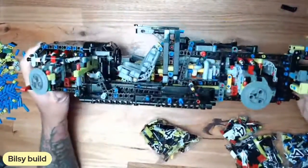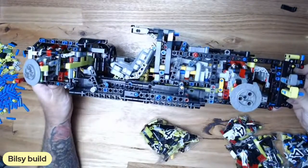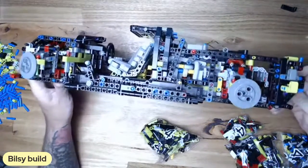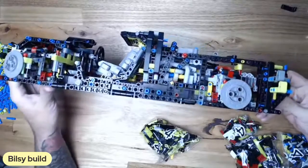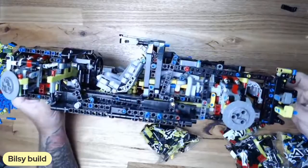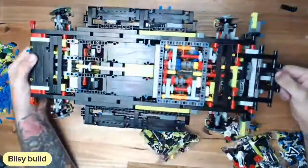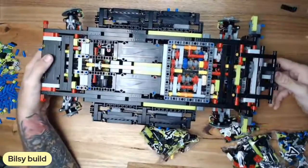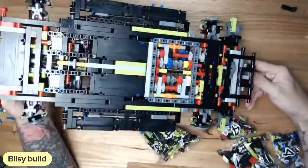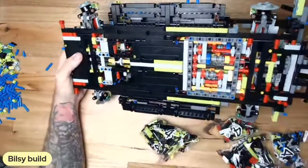So yep, this is what we've got at the moment of a Lamborghini Sian, and it kind of looks like an old rusted-out ute when you look at it like that. So it does, doesn't it? And just flip it over and show. Last week we were talking about how you can still see the gears, unlike the Bugatti. All the gearing in there, all that beautiful color.